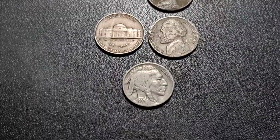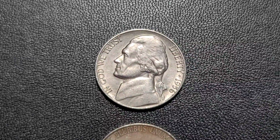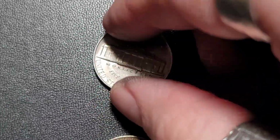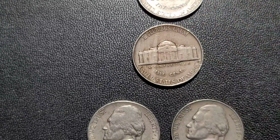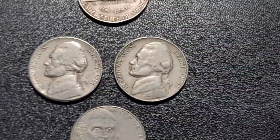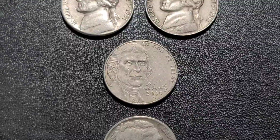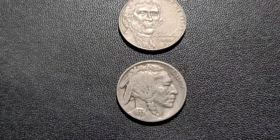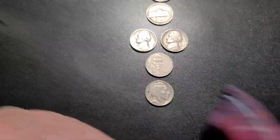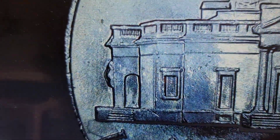I'll be right back. All right, so for the second part of this hunt, these are the better finds. We had that 1956 Philly that was in nice shape that I'll check against the album. We had that 46 lamination. We have a 51S and a second 51S I will check against the albums. We have a 2009 Denver lower mintage and a 1937 Buffalo. So those are our finds for the second box. I did have a 2020 with a decent sized beehive die chip on the side.